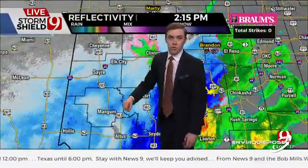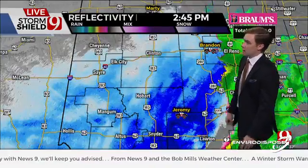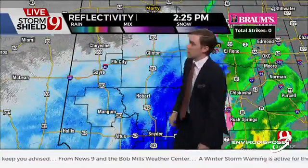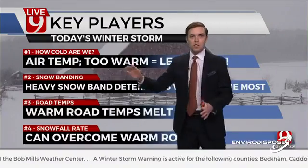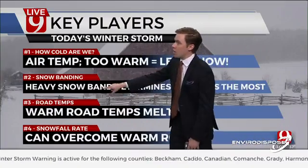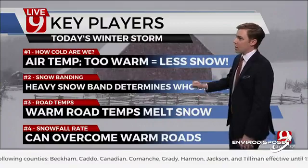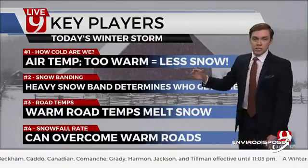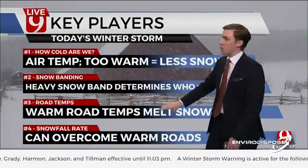In Chickasha, I've seen reports of snow, even though radar was showing green there. I have seen reports of snow and sleet out of Chickasha through this afternoon, and snow continuing down in far southwestern Oklahoma. Air temperature for a lot of the day has been too warm. It's starting to change a little bit for some of us. We're getting cold enough to get some of that heavier snow. And like I was talking about, that heavy snow band, that 2-hour difference picture I was just showing you, makes a big difference in who's going to see something like that. And then as warm as some of us are without that heavy snow band, we don't see quite as much.